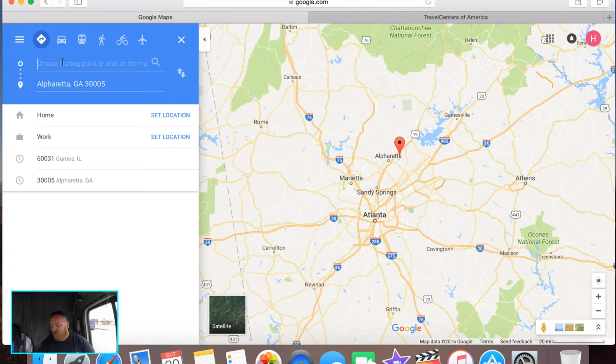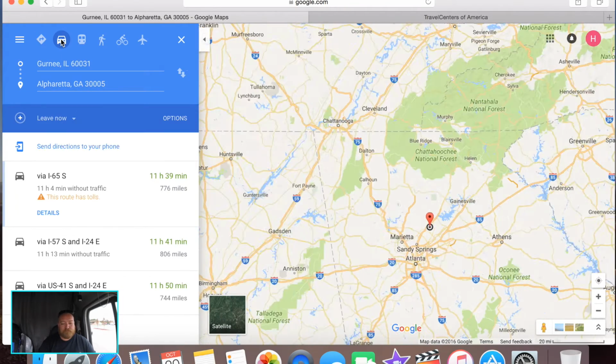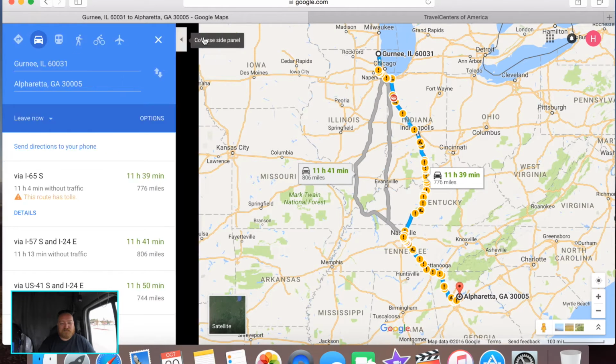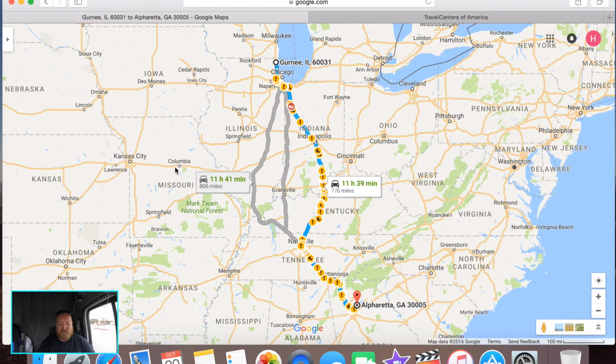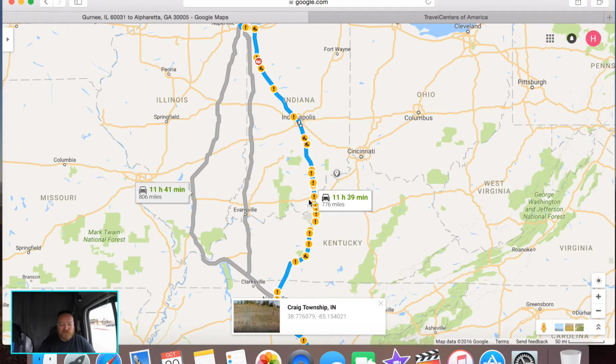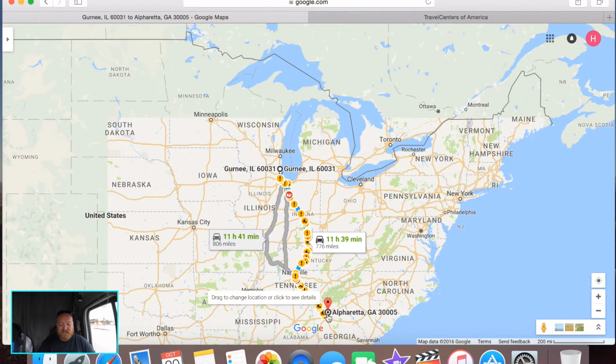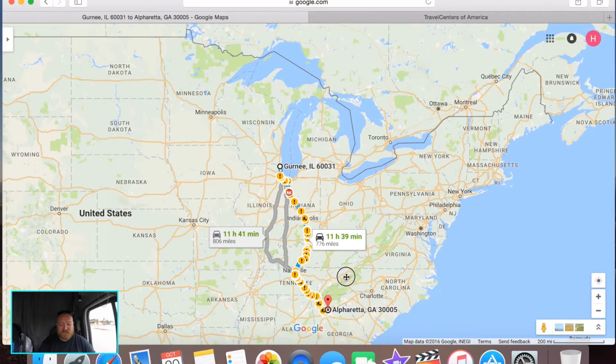So I'll put in the zip code of where I'm leaving from, 60031. Now this is going to give me a couple options just so I can see which route I'll be taking. It shows me some interstates, shows me some back roads, and it looks like on this trip it shows me 3 different options I could take. If I go this way, I'm going to have to go down through Indianapolis. Let's zoom in real quick. Right here is Louisville, and then through Nashville, Chattanooga, and then down towards my final destination.